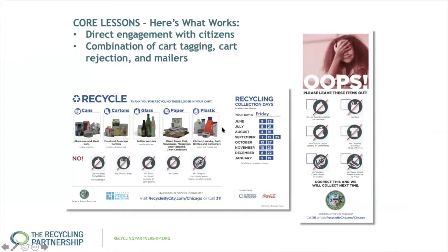So our core lessons from all that we've learned, or what we just expressed earlier in the webinar about the phases of implementing a tagging program with rejection protocol for your community, and from all the great things we heard from the city of Greensboro with their tagging program and how they're working effectively to continue managing their contamination and keeping the contamination low through direct engagement with their community. We've learned that that's the key. Direct engagement with your citizens is going to help you mitigate contamination.